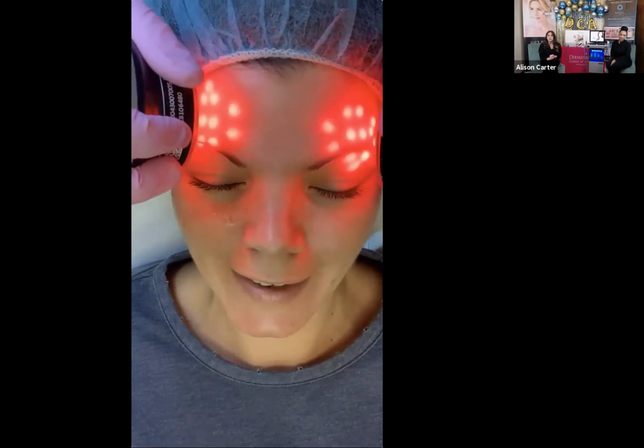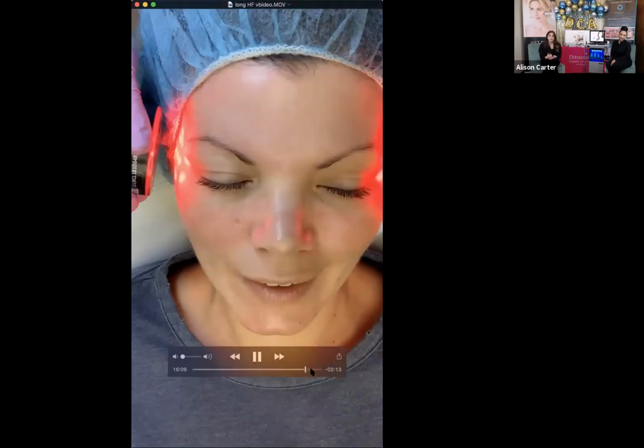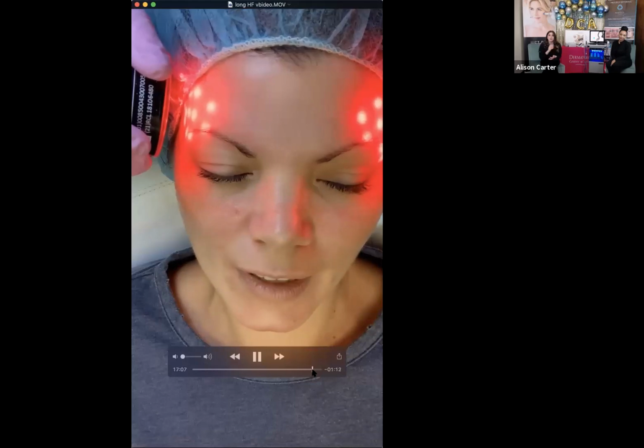The blue light's really neat because if you're dealing with a lot of acne and that's the whole purpose of you coming in, that's a great one to throw into the mix. I've even had a girl that worked at the front desk who had a little area that consistently broke out, and I just painted in the blue light, and told her to hang out with this on your face for a little bit. That will help to calm a lot of that down.